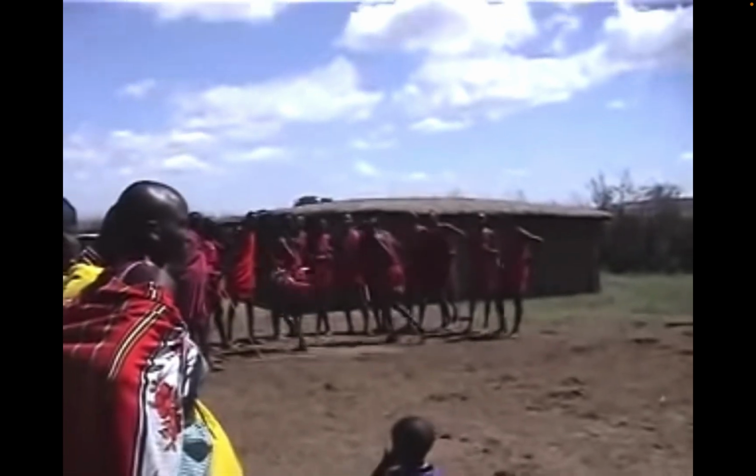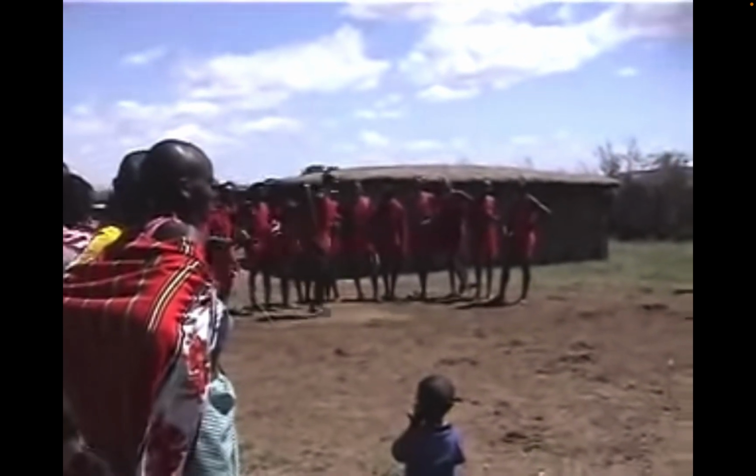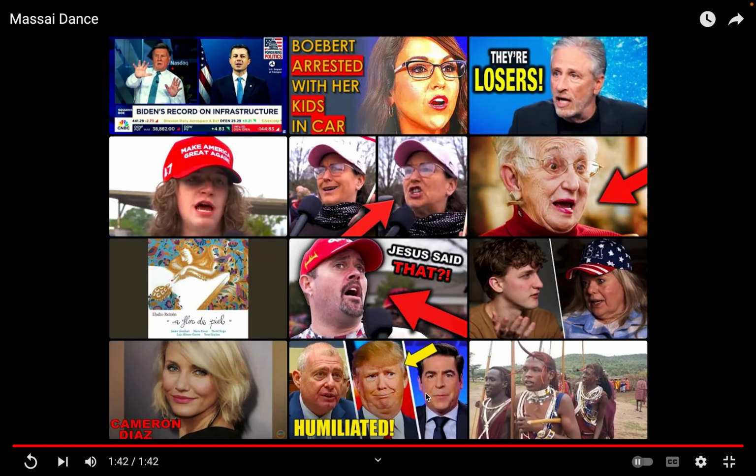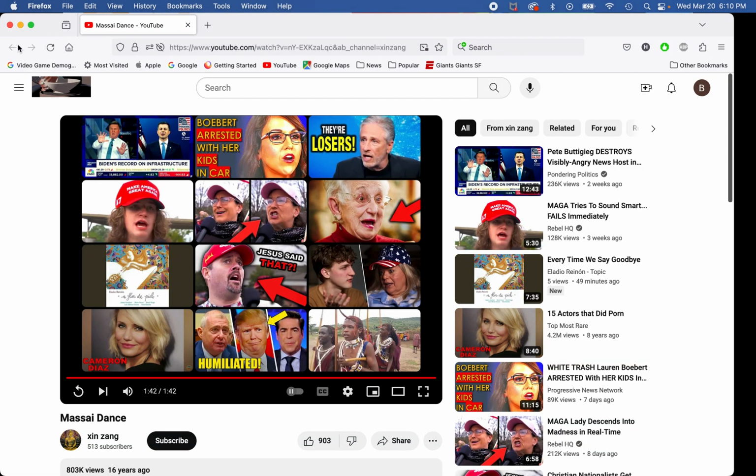That headdress is a lion skin. Shows that he's actually killed a lion. There you go. And that's how the women choose their next husband.